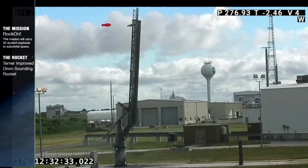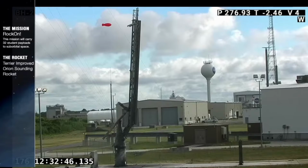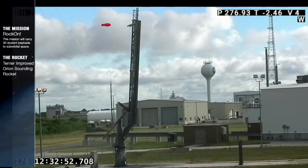The next launch from Wallops is the Dynamo's wind and electric fields in the daytime lower ionosphere mission, or Dynamo 2. This mission includes the launch of two NASA Black Brant 9 sounding rockets, which will happen between July 6th and July 20.